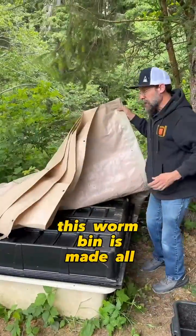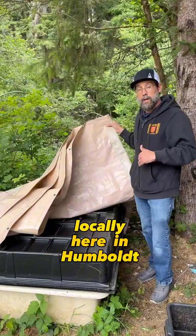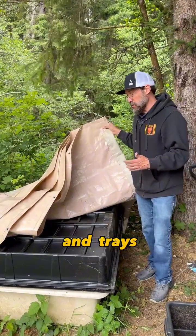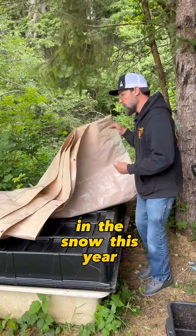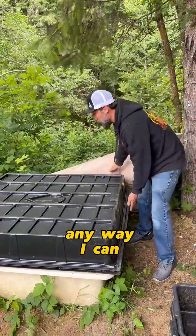So this worm bin is made all of recycled materials. These came from a place locally here in Humboldt called the Beneficial Living Center. It's old hydroponic reservoirs and trays, an old piece of a carport that got collapsed in the snow this year. So I just take all of those things and repurpose them in any way I can.